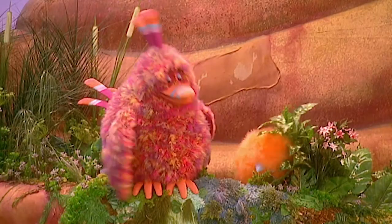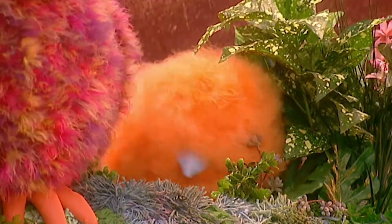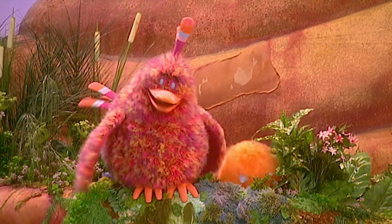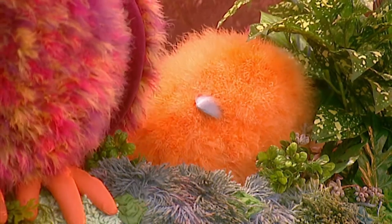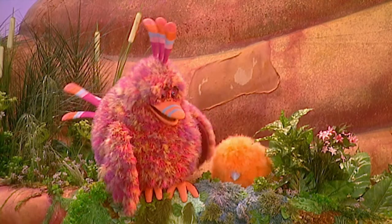All right. Ribble, love. Steady on. Ribble, you're getting right under my wings with your snuffling and your fluffing. It's tickling. Yes, I know you're being a hedgehog, love. At least you've not got prickles on your back. That would be uncomfortable.